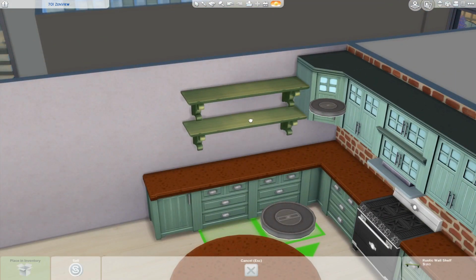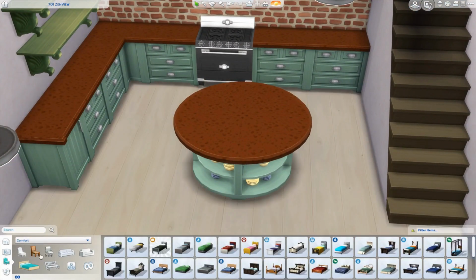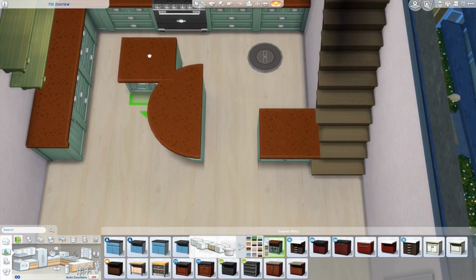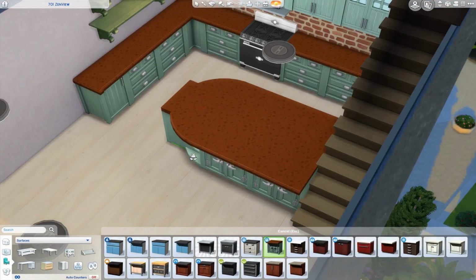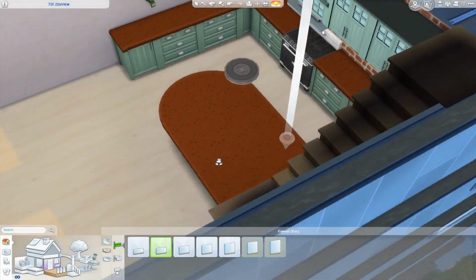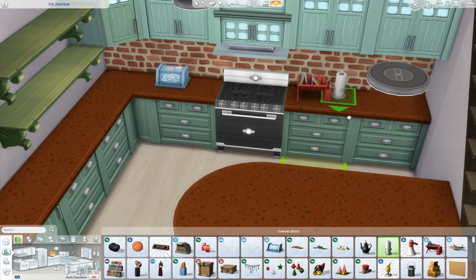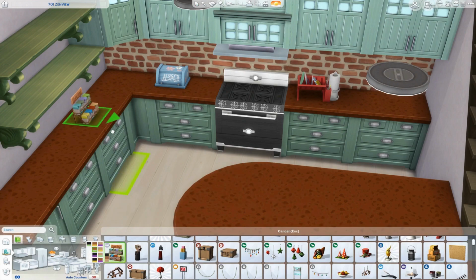So I'm just putting down some shelves. I really like to put down both cabinets and shelves in a kitchen, just so there's room for a little bit more decoration. I really like to decorate my builds with clutter and items that suit a kitchen, or collector's items and stuff like that. So here I'm just taking out clutter items for the kitchen.